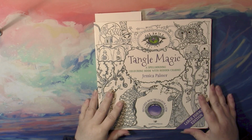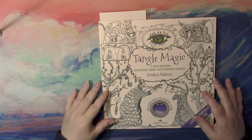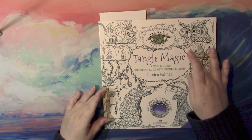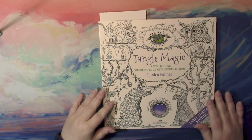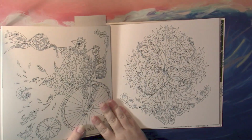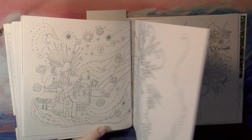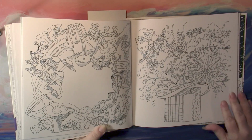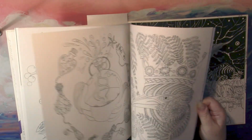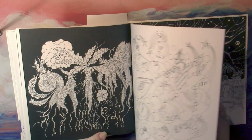So this is Tangle Magic by Jessica Palmer, and this is the large format edition. This book and two others are called Tangle Something. I have one of them, which I think is Tangle Bay, and they were originally about 8-inch squares, and the magic one has gone out of print and is quite expensive, but it's been republished in a large format edition, and it's really nice. It's just a variety of different pictures. Some of them are double spreads, a lot of them are single. There's wreaths and mandalas and images, and it's a typical mainstream published book where you get a variety of different types of pictures, and I think they're just absolutely adorable.